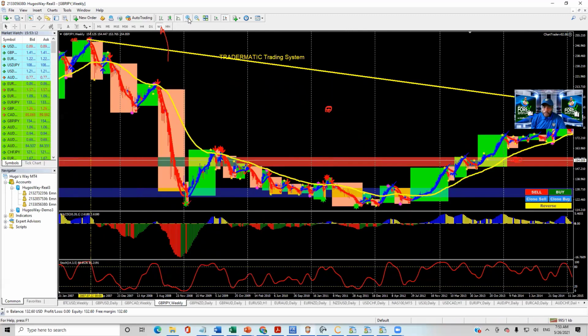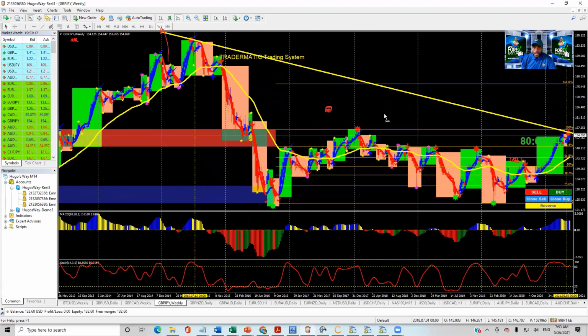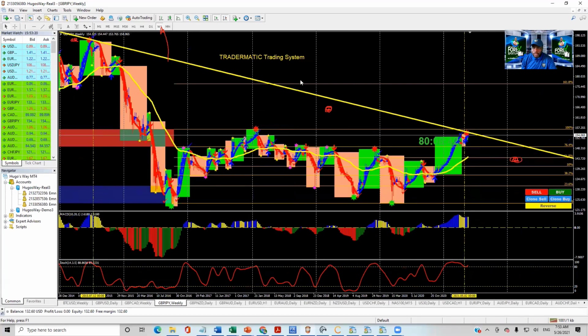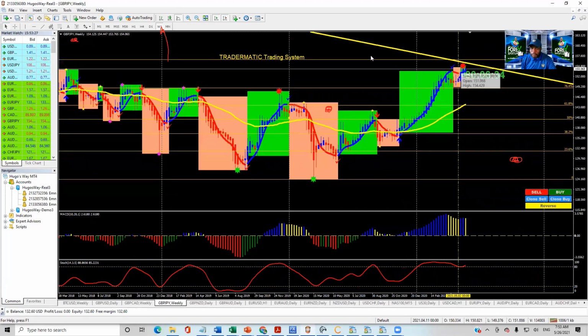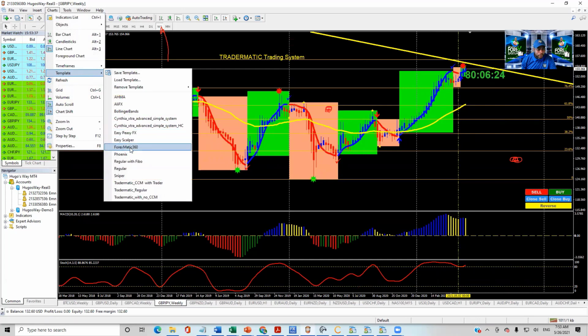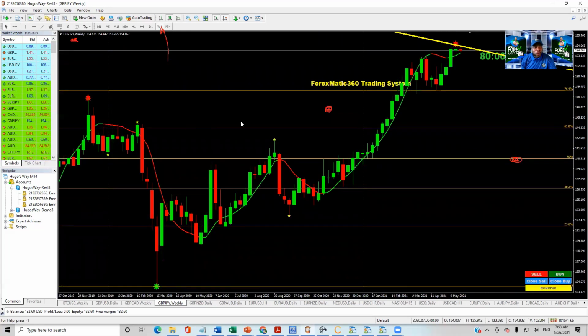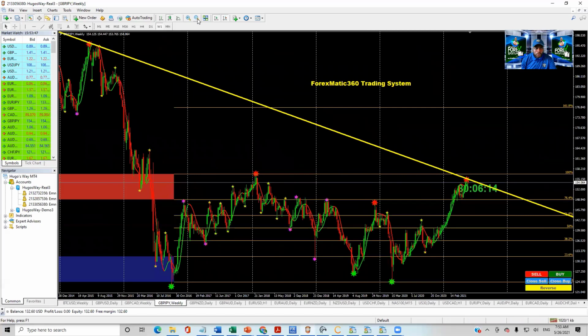Let's now look at the bigger picture. So you see it right there. This is what we have right now. Let me zoom in. We have it almost getting to that point. Now, for you to see it more clearly, let me change this template to regular. Let me change it to Forexmatic, actually. Okay, so now you have this. Let's go back and zoom out.